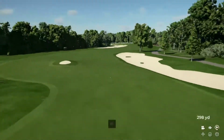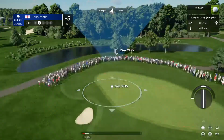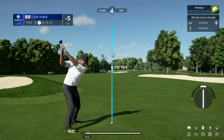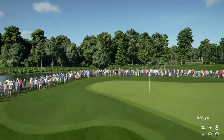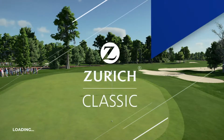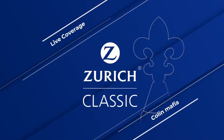Yeah, this is a quality looking shot, this one. That should find the short stuff. Time for the second shot here at the 7th. Well, that's a tremendous shot and sets up a wonderful opportunity. I tell you, you just dream about days like today. Greens in regulation, spot on all day. Awesome. Sitting at 2 under, currently tied for 4th place.